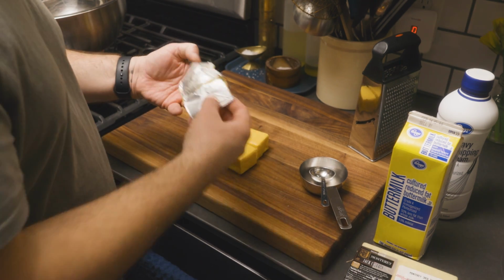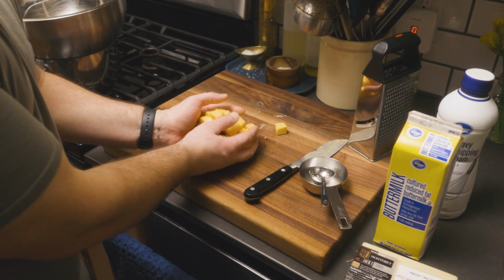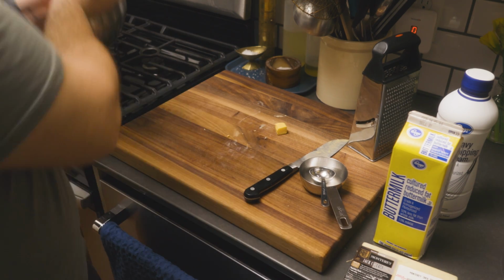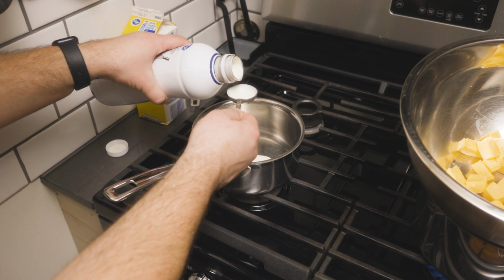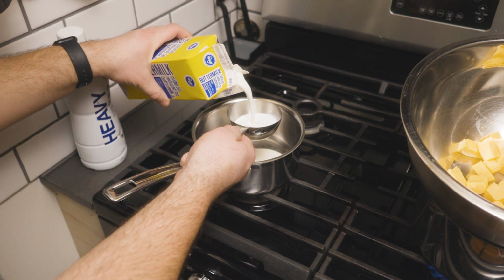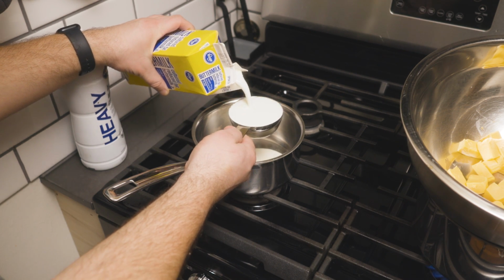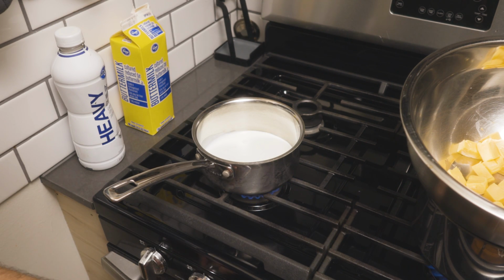So here I'm cutting up the Velveeta, throwing it into the double boiler, bain-marie, and then while that starts to melt, I'm going to take a smaller pot and fill that with the heavy cream and buttermilk just to warm it through. You really don't want it to boil or anything like that. The whole point of this is essentially so that when you pour this into the cheese mixture, it doesn't suddenly cause it to get cold again and take forever to mix together.